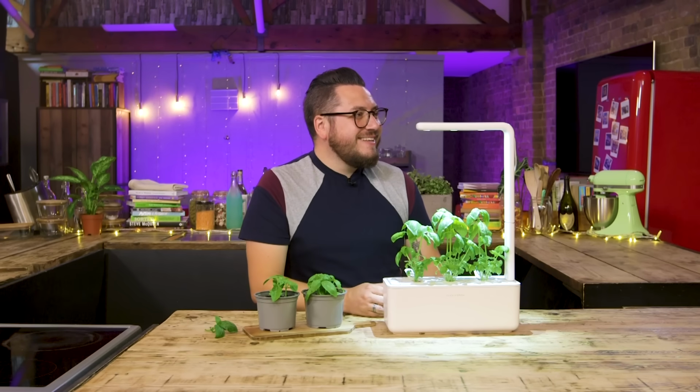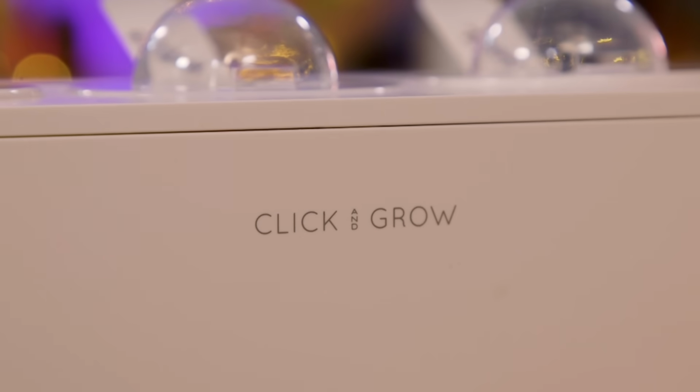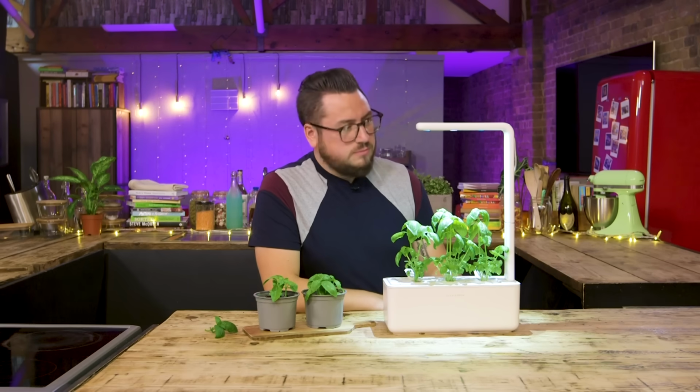You know I like a bit of maths. That's been plugged in for 3 weeks. The UK average pence per kilowatt is 19 pence, and the power consumption of that per month apparently is 4, which means it's going to cost you about 75, 80p a month to run. Which actually is a lot less than I was thinking.